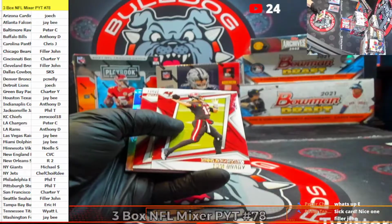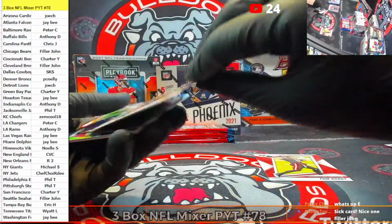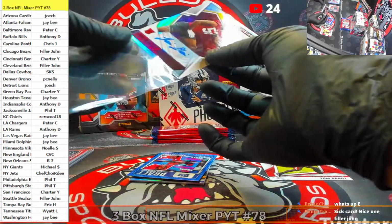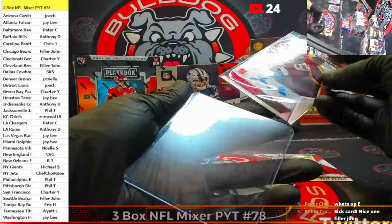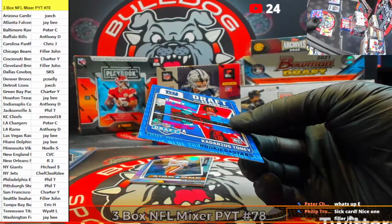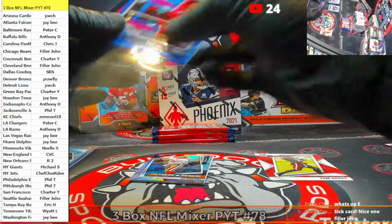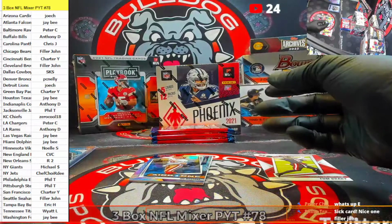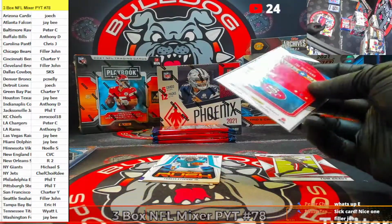Montgomery, Tom Brady. A Debo. A Jamin Davis to 199 for the football team. JB is on the football team with the Jamin Davis. A blue draft class, Kadarius Toney, 18 of 49 for the New York Giants. Airborne Joe Montana for the 49ers.